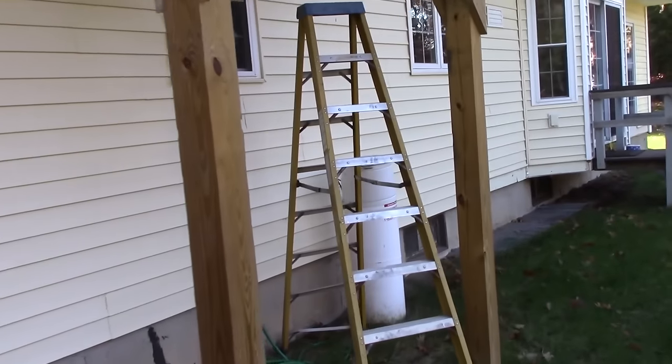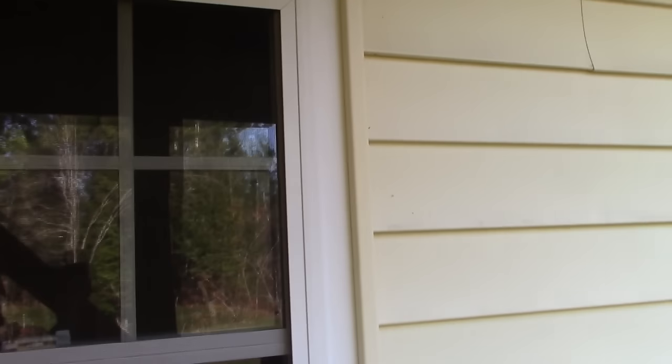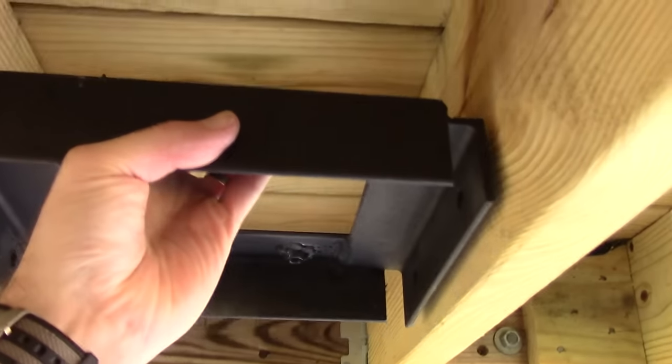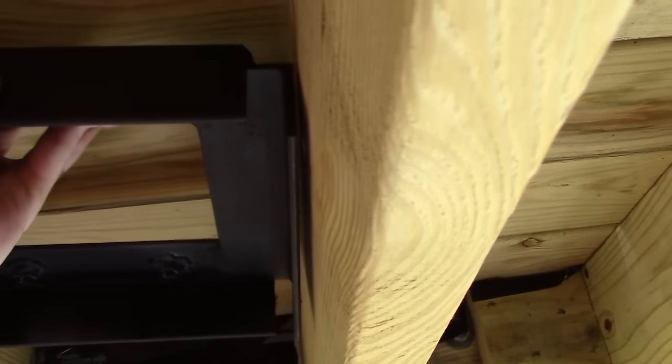So let's just see how this thing is going to fit. I actually have not dry fit this yet, so I'm curious to see. I hope I didn't make it too big. So, where am I going? Right here? All right, this thing's kind of heavy, so let me see if I can position it properly. And, oh good, okay, so we are not too big. We are a little short, but that's okay.